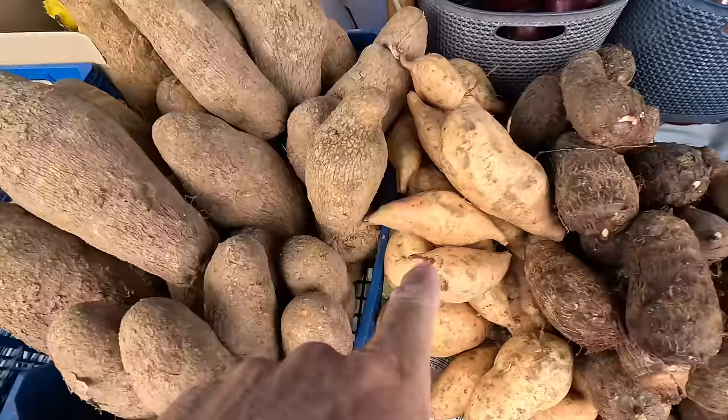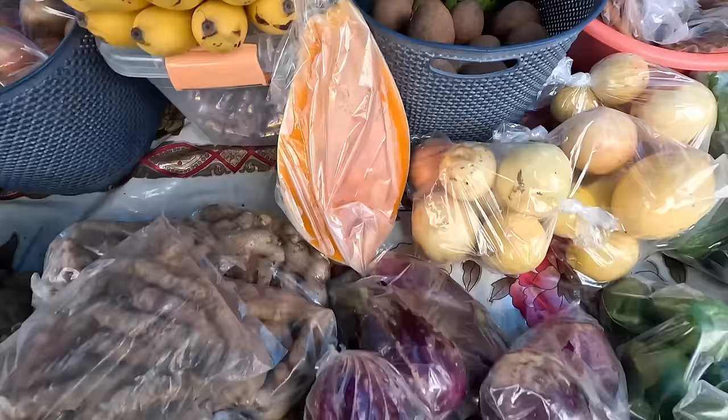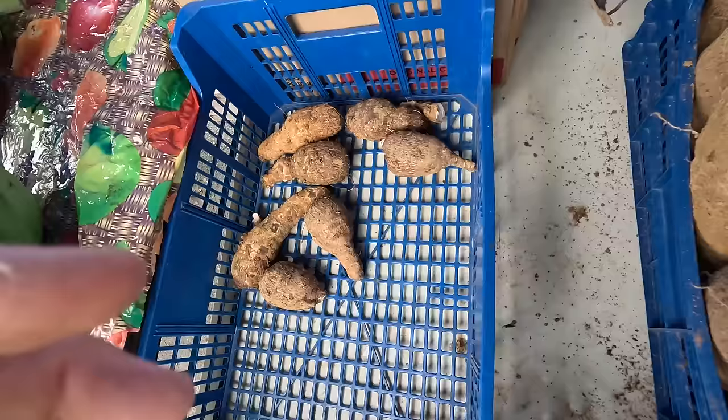This is? Sweet potato. Sweet potato, and this is? Dania. Dania? Yes. And this is ginger? Ginger and turmeric. And what's this? Sabotee. Sabotee? Yes. And what is this? Potato? Tanya. Tanya.